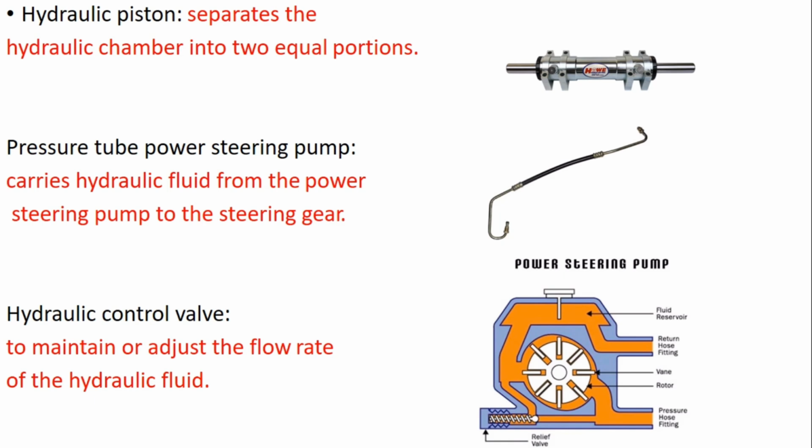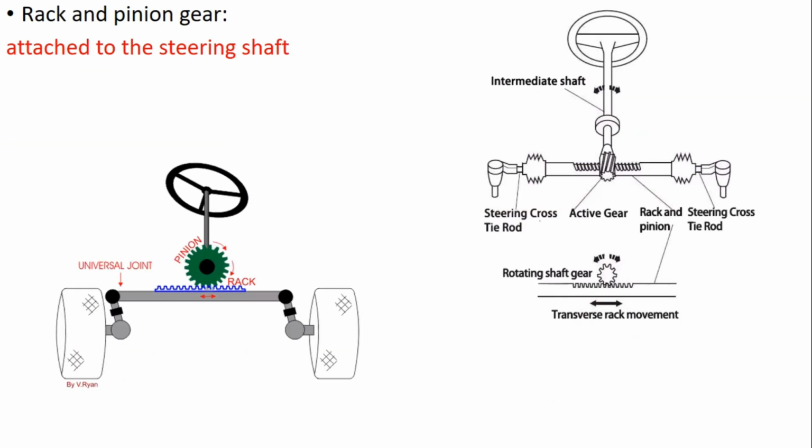Then we have the hydraulic piston. As you can see in the first slide, there is a piston, so it is the hydraulic piston. It separates the hydraulic chamber into two equal portions. Then we have the pressure tube, which carries hydraulic fluid from the power steering pump to the steering gear, and the hydraulic control valve maintains or adjusts the flow rate of hydraulic fluid. You can see there are two fluid pipes, to the reservoir and from the pump. The fluid comes from the pump, crosses the piston, and goes to the reservoir.